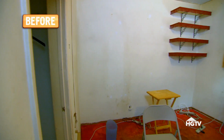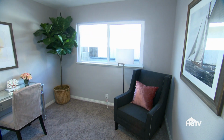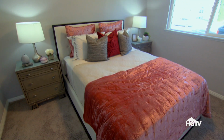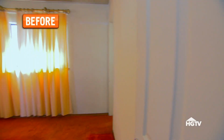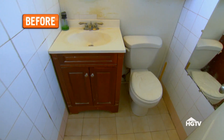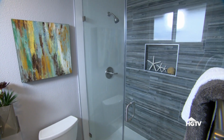Bedroom number 1. I think we should have run the laminate in here too instead of the carpet. Yeah, it does feel a little bit small. Again, decent sized bedroom. For a 1,000 square foot house, this is a good bedroom. All right, the master. It's not the biggest master, but at least it has an ensuite bathroom. Yeah, and plus we doubled the size of it by building the shower, taking away the closet in the hallway. Very unique design. Buyers are definitely gonna love it.